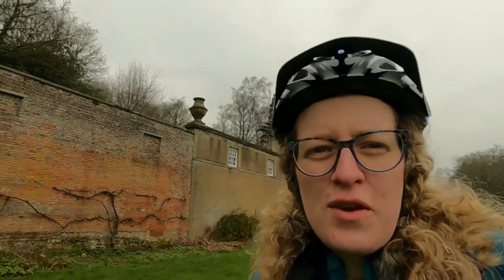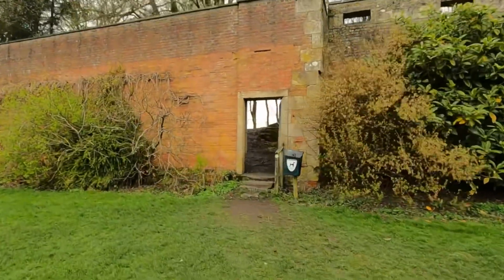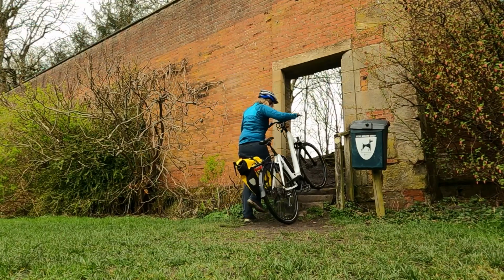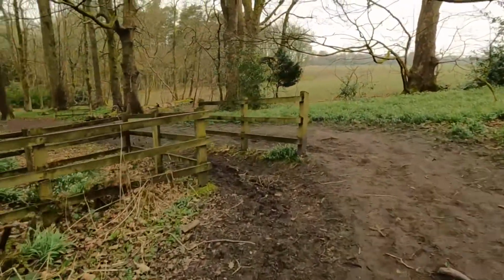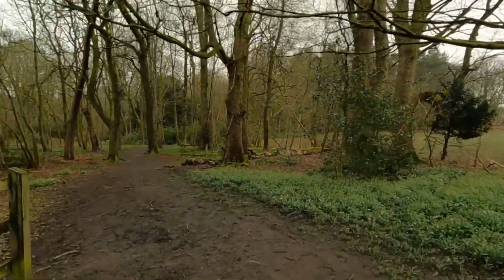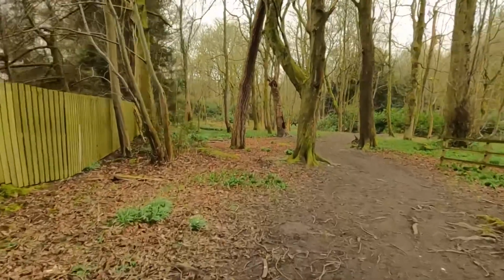We're now going to cycle around the estate through the woodland. So if you just turn to the right of the Pineapple, you have to go through this little door here, and that's the start of our cycle. This path is usually pretty muddy, but it's been relatively dry, so we're going to chance it. A mountain bike would probably be better for these conditions, but I'll come off my bike if it's too boggy.